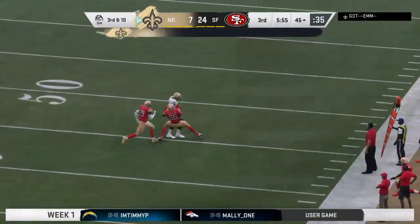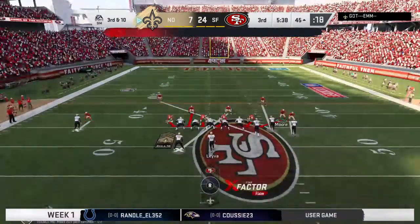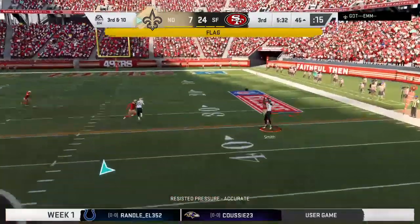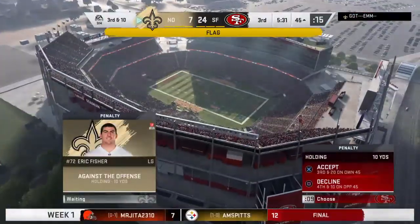One thing you're hoping for when you run drag routes is that you're able to hit a receiver in stride, and he can pick up a lot of yardage after the catch. But in this situation, the defense was effective, able to stop him before he could get a good head of steam going. That's incomplete, but there is a flag down, so hang on.